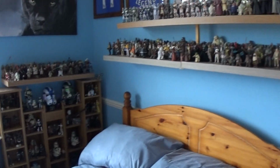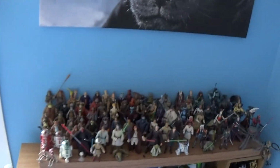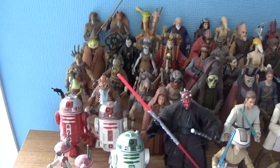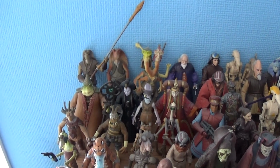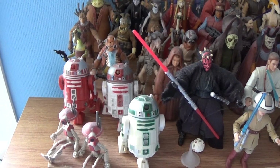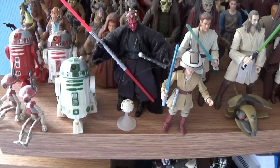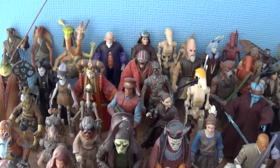So what we'll do is we'll start off over here. We'll take a look at this shelf first. This is the shelf from episodes 1 to the Clone Wars. So obviously it's various characters from the Clone Wars TV show, episode 1 and episode 2. You can see there's a few bits of dust lingering about this. I do need to give these a clean again.